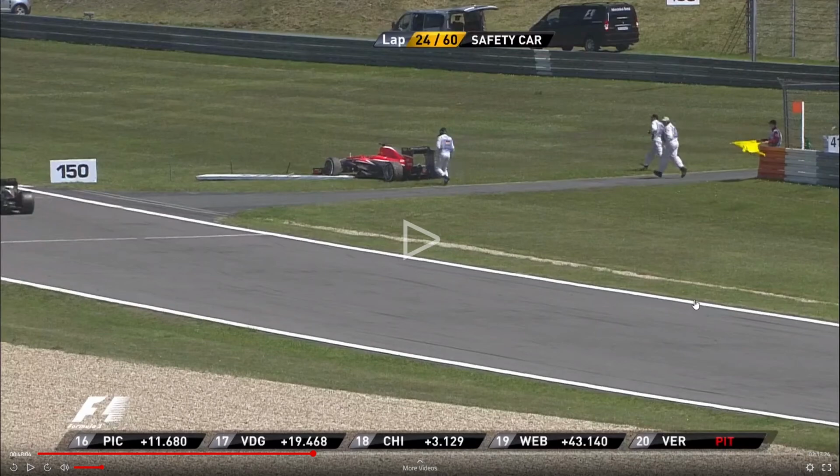Now, if we look at the race situation now, Mark Webber in 19th position. Okay, there's Jean-Eric Vergne in 20th position, I'm guessing. So that's the race situation, but we know that Webber is the lapped car. But look how far down the running order he is. He's a lap down, but is in 19th position.